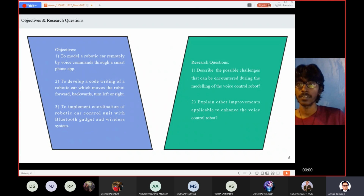Now for objectives, we have: to model a robotic car controlled remotely by voice commands through a smartphone app; to develop the code for a robotic car which moves the robot forward, backwards, and turns left or right; and to implement coordination of the robotic car control unit with the Bluetooth gadget and wireless system. And for the research question, we have: to describe the possible challenges that can be encountered during the modeling of the voice control robot, and to explain other improvements applicable to enhance the voice control robot.